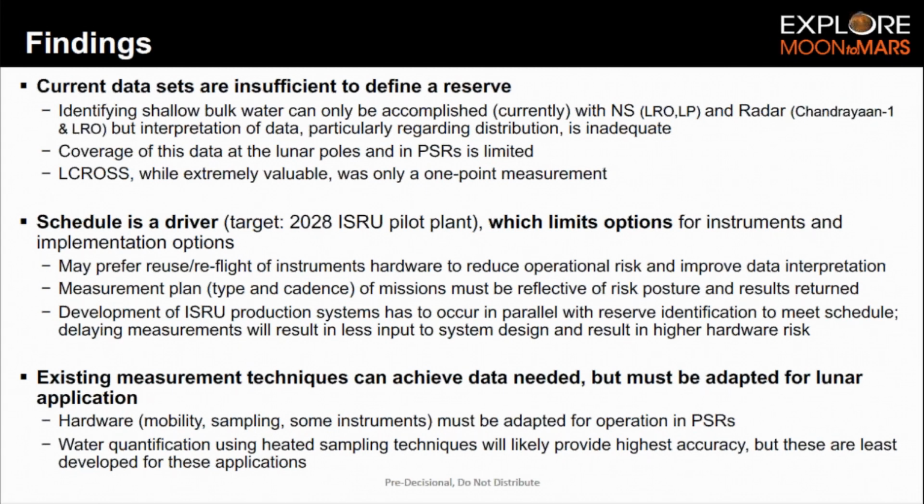The plan has to be reflective of the risk posture and the results returned, and importantly, the development of the ISRU production systems will need to occur in parallel with this reserve identification in order to meet this tight schedule, and delays to this measurement plan will result in higher hardware risk.